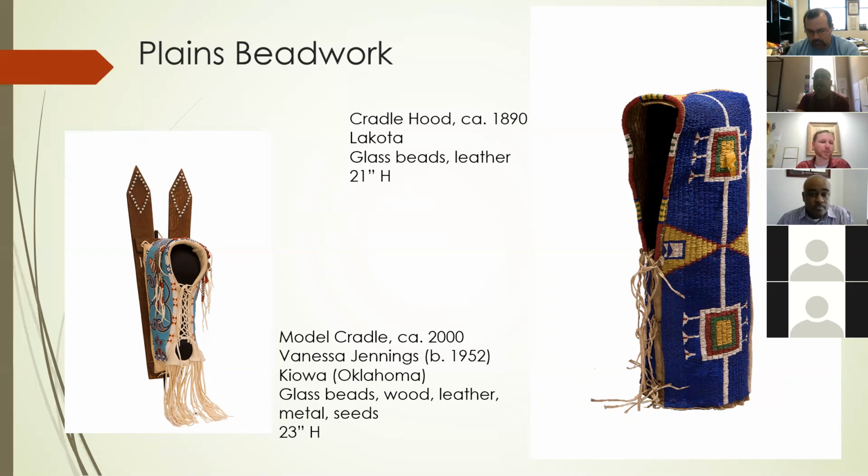And this is a different style than what you see on the other side of the screen. A model cradle made by Vanessa Jennings around 2000. This is actually a miniature or a model cradle, but made in the same style that a full-size usable cradle would be made. Model cradles were made in the historic period by Native women, and they were used as playthings for girls and as teaching tools as well, to teach them how to use a cradle.